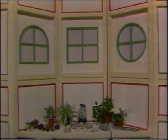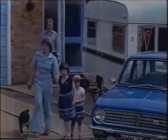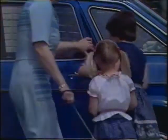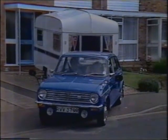Through the windows today, you can see a family who've got a caravan. Have a look through the square window. Can you spot the caravan? Right in front of the house. There's the family. Where they're off to. Okay. Caravan's all hitched up to the car. And they're off.